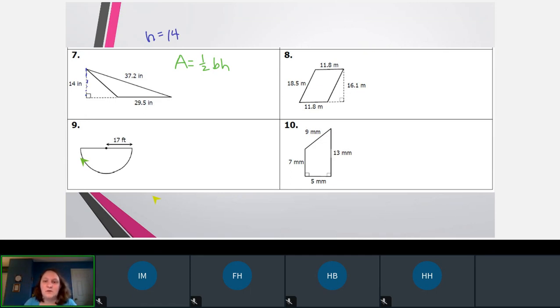All right. Now, one more time, you're going to point to the base. What is the base of this triangle? Yeah. Perfect. You guys are awesome. I didn't trick you. All right. The base is 29.5.